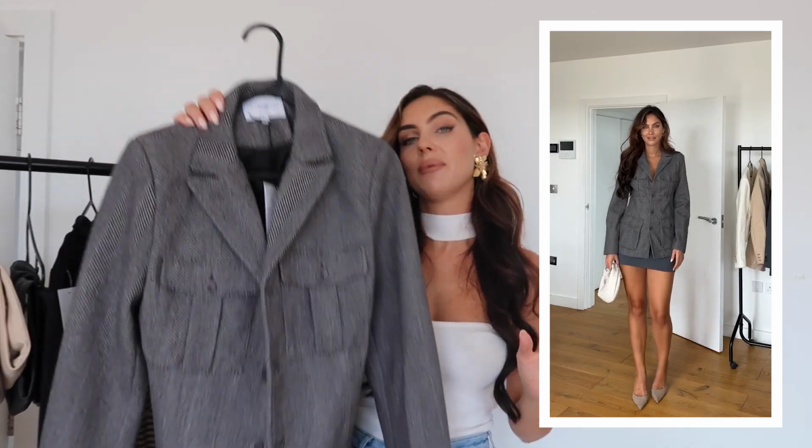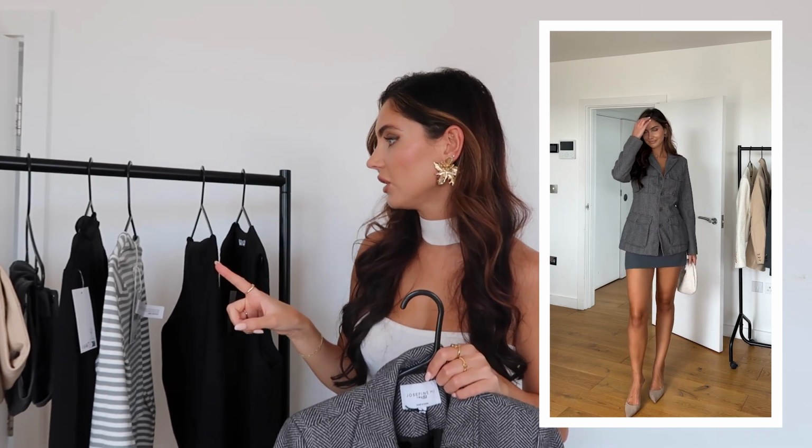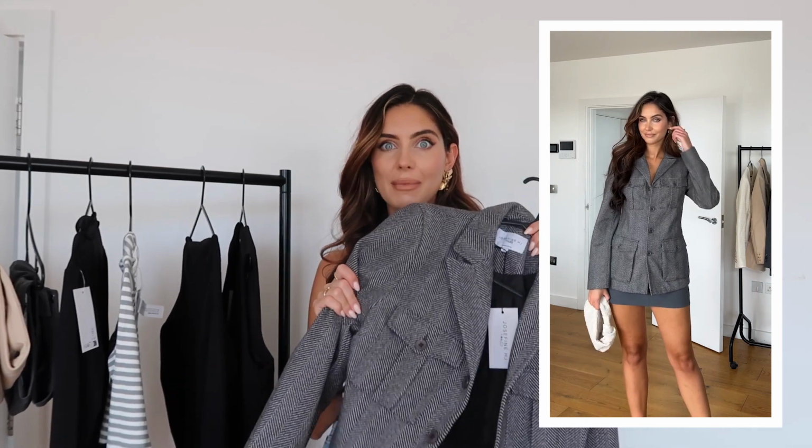So I popped it on in the clip with this little grey skirt. We're actually going to talk about that in a bit, but you could style this so many different ways. Like I've put it on with the skirt here, but they actually got the matching shorts as well, which I didn't pick up. And then when the order came I was like, why didn't I get the matching shorts for that blazer, because it would have been a really nice set.